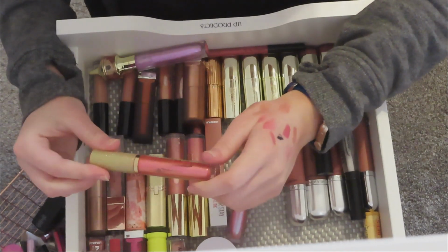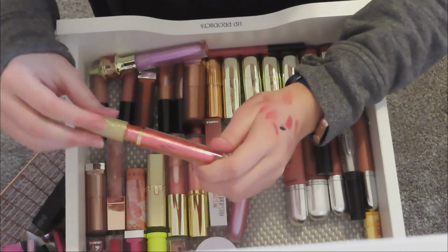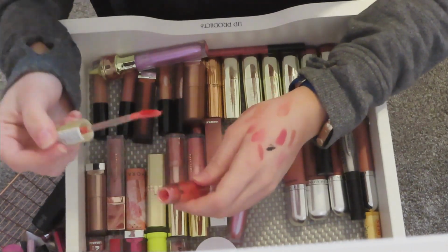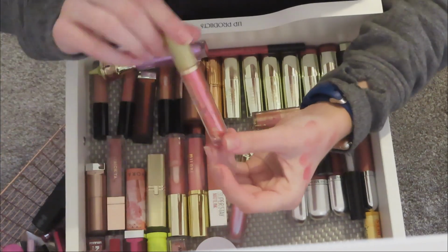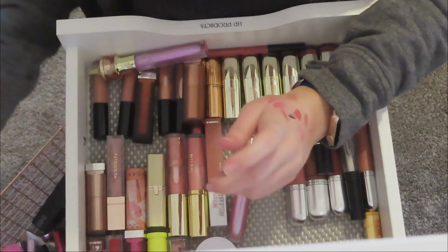This thing from Milani is like the worst thing that's ever existed. It's literally disgusting. I don't know why they made this in a lip gloss, but it's the most glittery thing I've ever seen, and it doesn't stay on your lips. It's kind of gross, doesn't taste good. It's just gross, so we're getting rid of that.